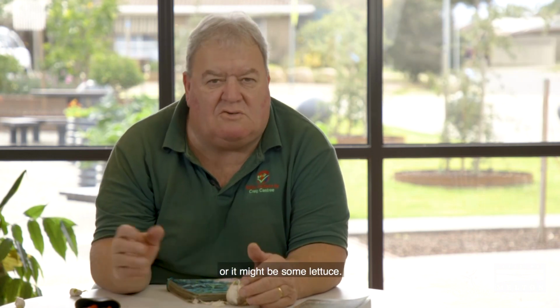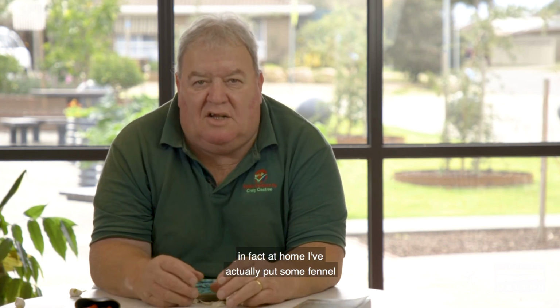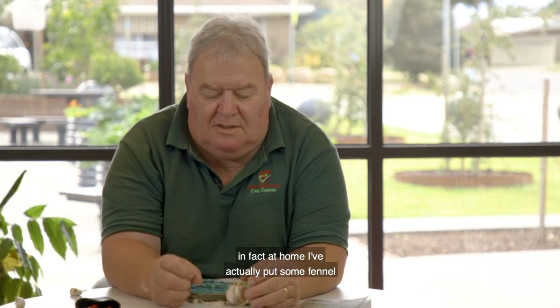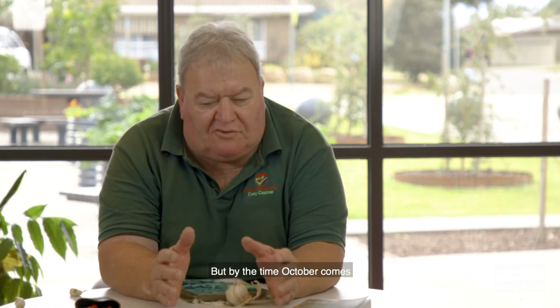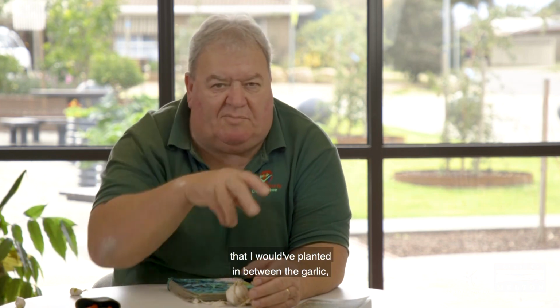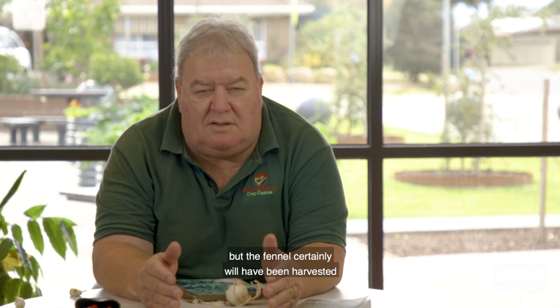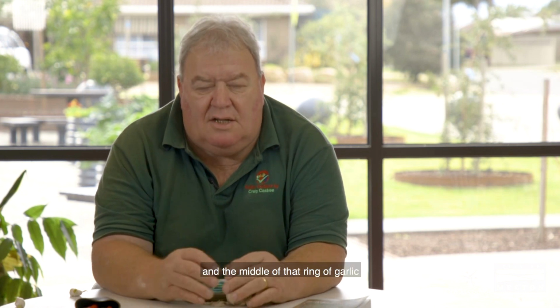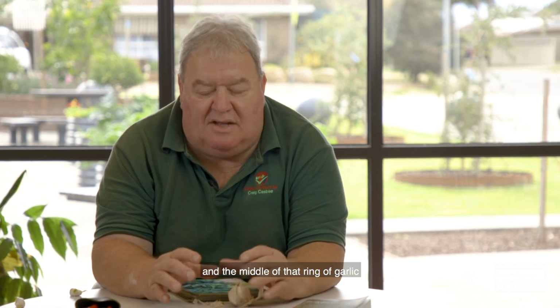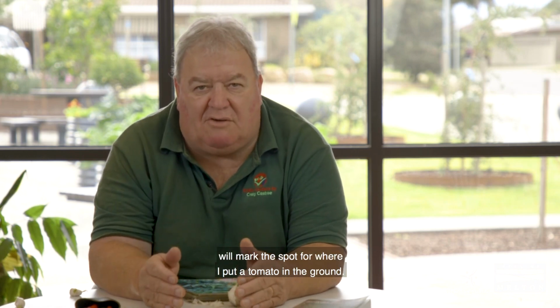It might be some spring onions, or some lettuce. It could be anything. It could be some spinach. In fact, at home, I've actually put some fennel in the middle of it. But by the time October comes, I will have harvested not only the lettuce that I planted in between the garlic, but the fennel as well, and the middle of that ring of garlic will mark the spot where I put a tomato in the ground.